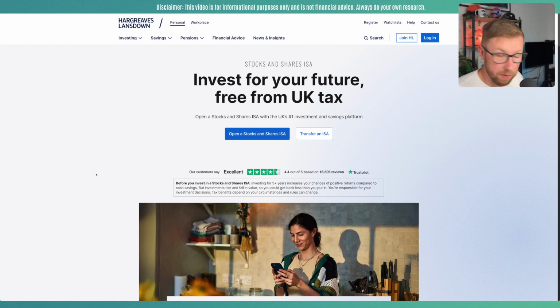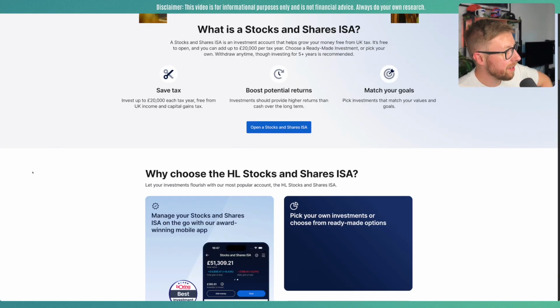But they do have great research tools. They do have access to stocks, funds, and advanced tools, but they do have a high percentage fee on their stock platform, so to speak, if you're buying and selling. So that's where it will add up on this one. It's neat, tidy. I've looked at it before. I've seen many videos of people using this platform.